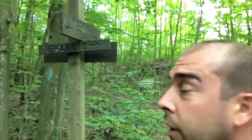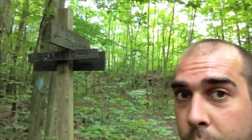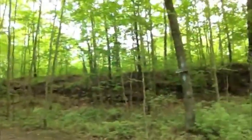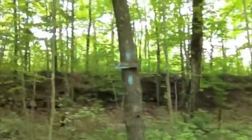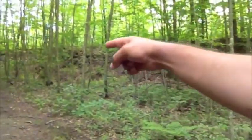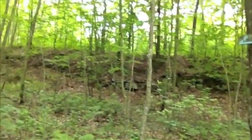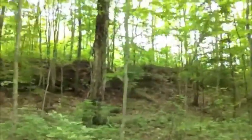So I guess we're following the Patrog Trail from, that's back where I came behind the camera, and then we're going up the Nahantic Trail this way. This is what I was talking about, if you can see it right there. This was definitely man-made. You can see all the stones stacked up. And I have no idea what it could have been used for.